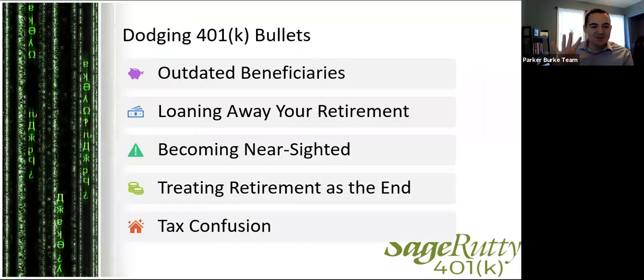So as we talked about, the 5 bullets to dodge: outdated beneficiaries, really actionable. Go look at what your beneficiary is, or just get a new blank form and fill it out and make sure it's up to date. Second, don't be loaning away your retirement. Current you is going to love it, but future you is really going to suffer off of it, and they're the same person. Third, don't become nearsighted on your investments. Along the same lines, don't treat retirement as the end. Recognize your time frame. And then fifth, make sure you're doing things tax appropriately.